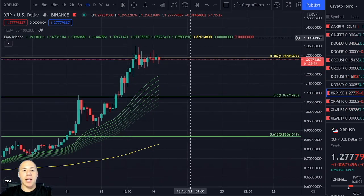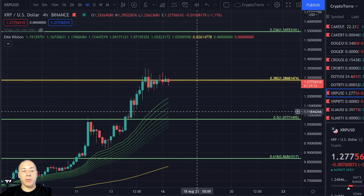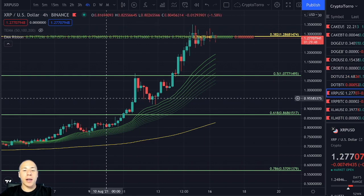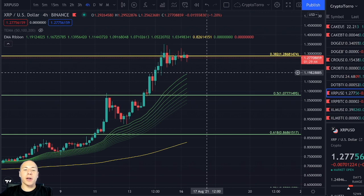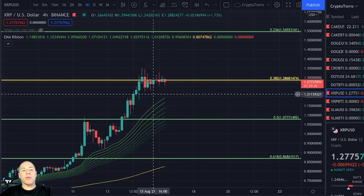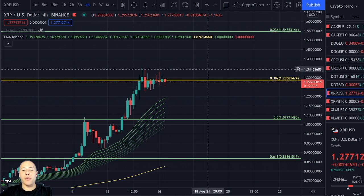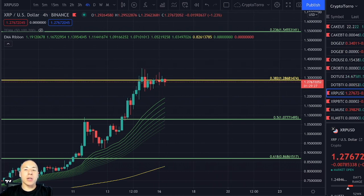So the EMA ribbon is actually forming as a major level of support. You could see that we have already retested the EMA ribbon support several times since we broke above it. I think that will be very helpful for the upcoming run-up, and as well, if XRP right now does not have enough strength to break above the 0.382 level, the EMA ribbon will for sure serve as a major level of support. So that is very important to me.